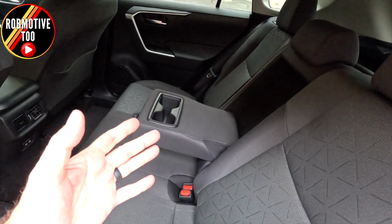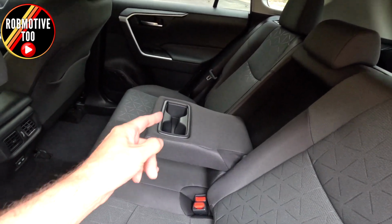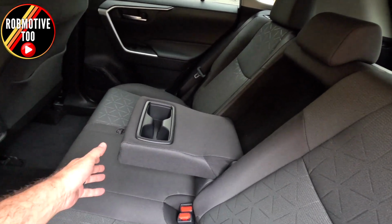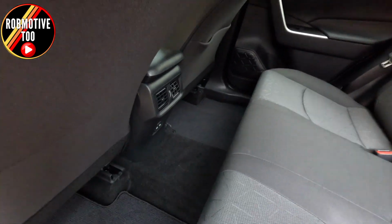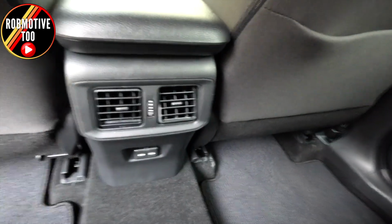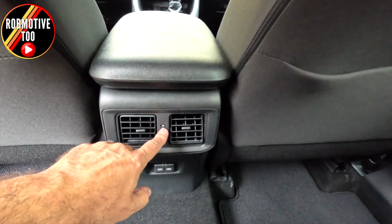I think all vehicles should come with that little pull-down thing in the center, the armrest, with cup holders in it. Just more convenient for your passengers, right? Now, in the center, we have a couple of ports down here for charging your devices. We also have the HVAC vents back here.